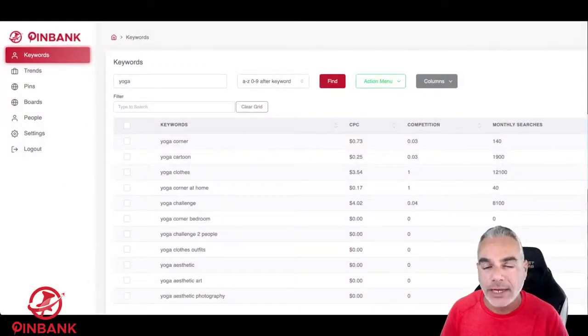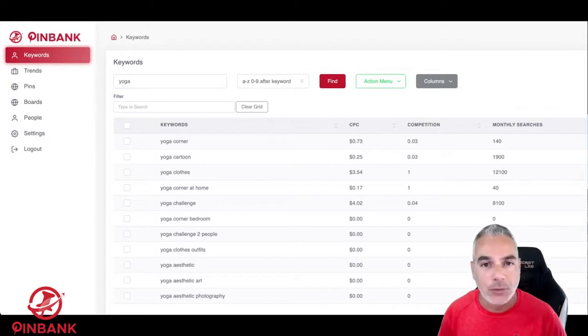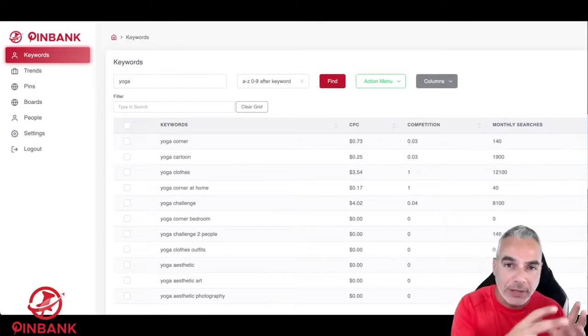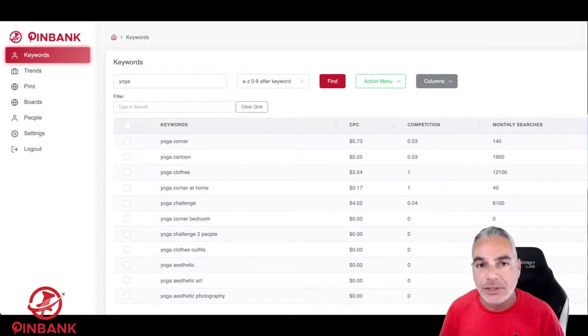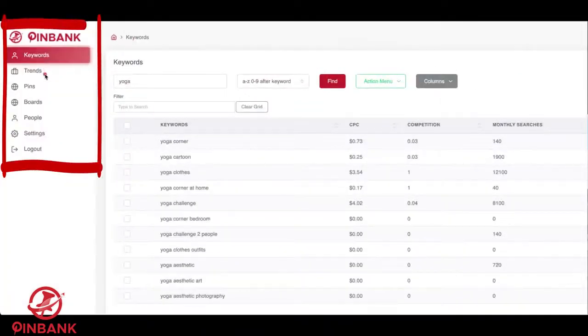Alongside our main training area, you'll be using our cloud-based software, PinBank, that will help you extract all the data that you need to start driving that targeted traffic back to your websites, your blogs, your e-com stores. Anything that you have online will be able to get you eyeballs and engagements and plus sales. This is a powerful software that uncovers top trending searches, top converting content, and the best performing pins and boards on Pinterest. There are 6 extraction tools built in this software that will help you get the information that you want.